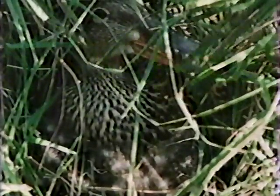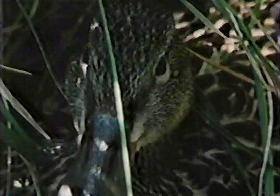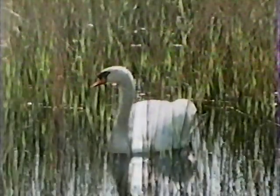The brown and white streaked pattern of the female breaks up her outline in the dappled light of the tussock. When she stops moving, she becomes invisible to all but the most alert predator. The swan could never adopt such a nesting strategy. It's one of the largest water birds, too big to hide.